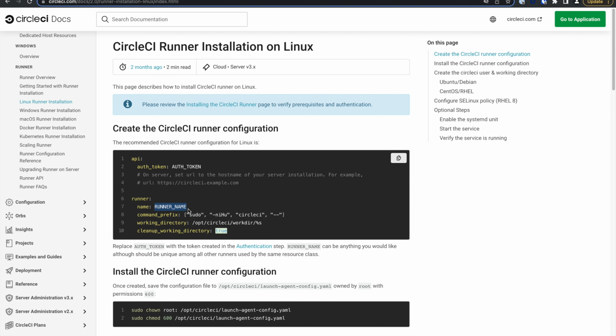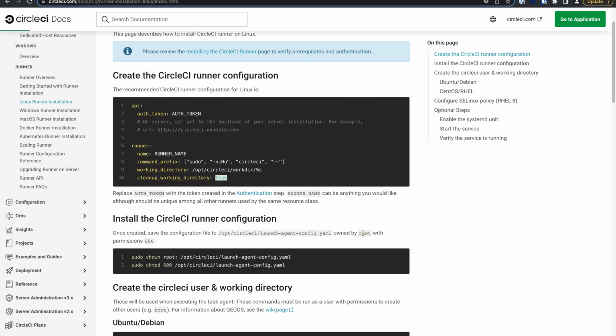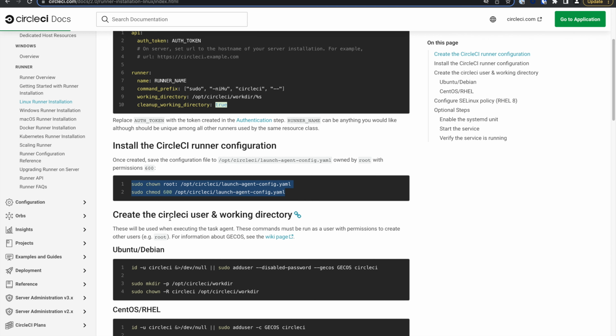And lastly, since ARM Virtual Hardware has all its tools installed for the Ubuntu user, we'll need to tell the runner to run as an Ubuntu user instead of a CircleCI user. On line 8, you can change this right here to Ubuntu instead of CircleCI. Once you copy this config and customize it, go ahead and save it in ops circleci/launch-agent-config.yaml and make sure it's owned by root. You can change the permissions by running these commands.